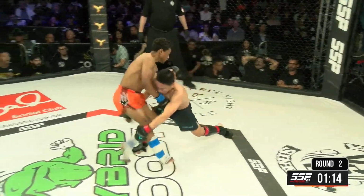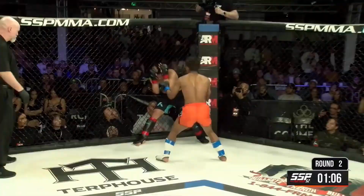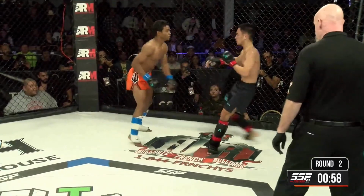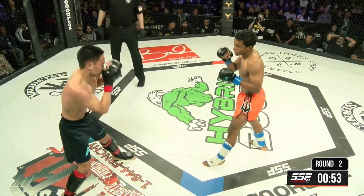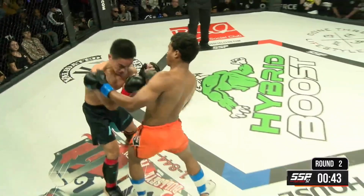He's not committing to it though. He's gagging him, and that's going to get him hurt. But he's up against the cage. He needs some good shots right here. Oh, beautiful inside leg kick too. He's mixing it up really nice here. Seeing some nice technical striking and distance control from both of them. Devera needs to believe in his skills.